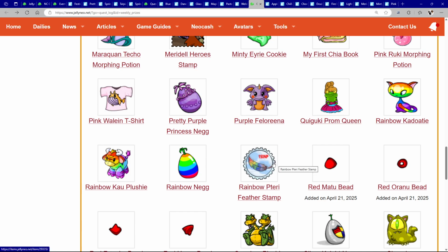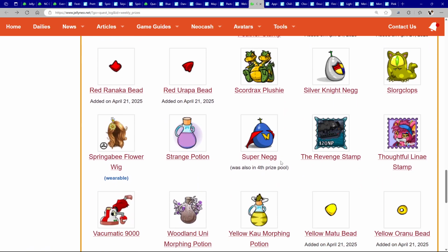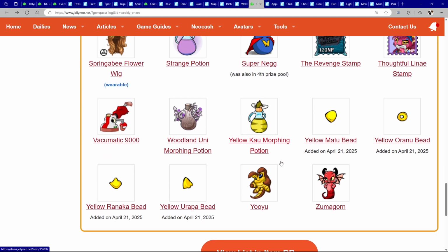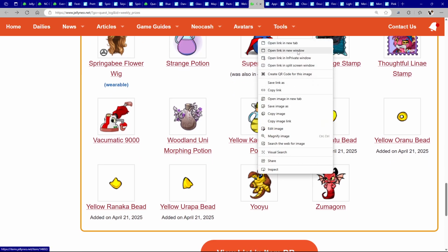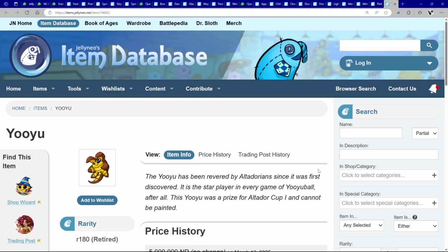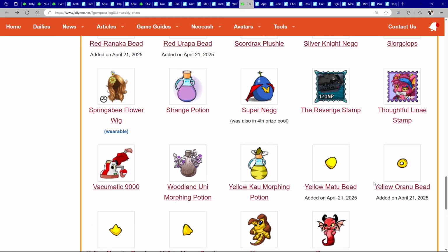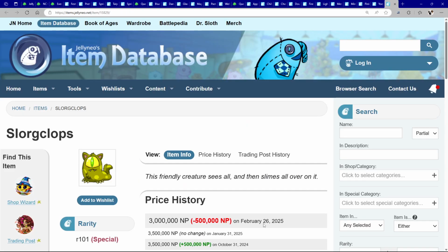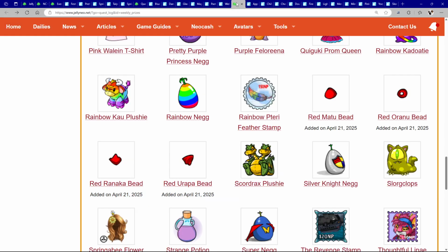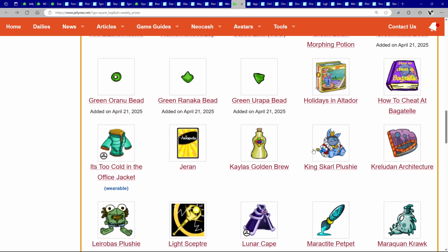Rainbow Neg, Rainbow Stamp, Super Neg. All right, I see that. And then, why is a yo-yo here? I don't understand why this would be in here. The yo-yo is a prize for Altador Cup 1 and cannot be painted. 5 million. Okay. All right. Slorclops. Yeah, there's so many. I have so many tabs open right now. 3 mil. I will say some people are not gonna like what's in here, but I think it's a nice mix.